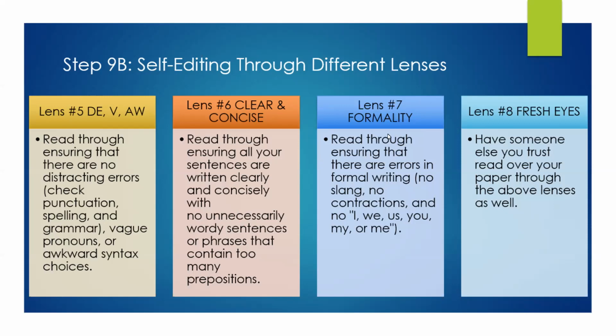Next, we're making sure that we're reading through the paper and ensuring that it doesn't have any formality errors. Again, this is an academic paper in an elevated academic situation, so the student should never refer to themselves or to the reader. They should never use words like I, we, us, you, my, or me. They should also use no slang terms or informal word choices, so take a look at that.